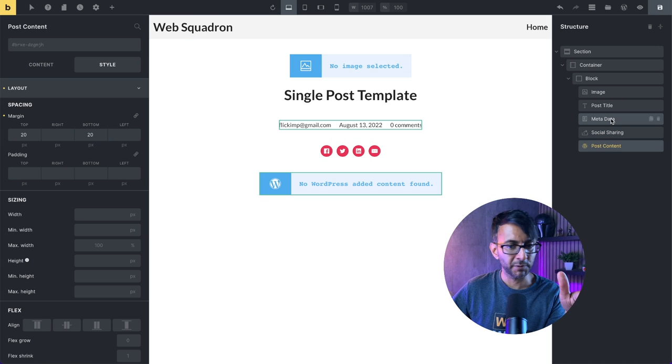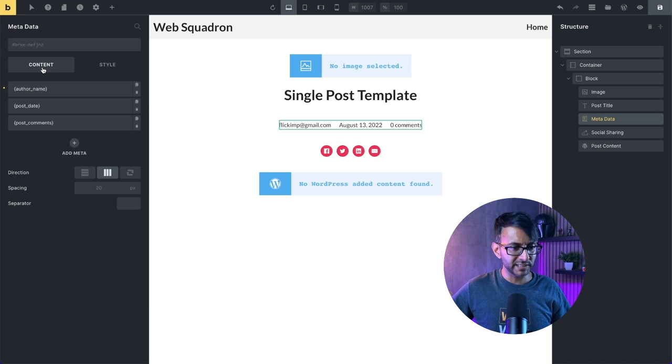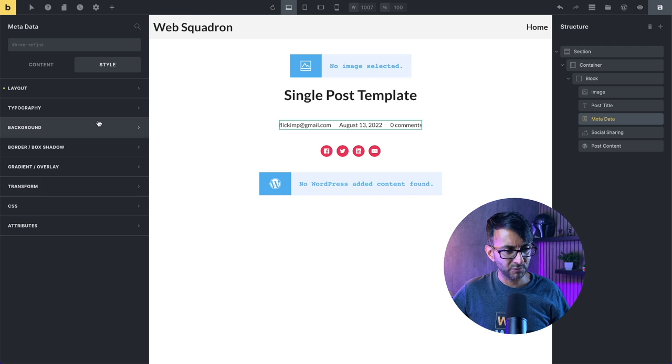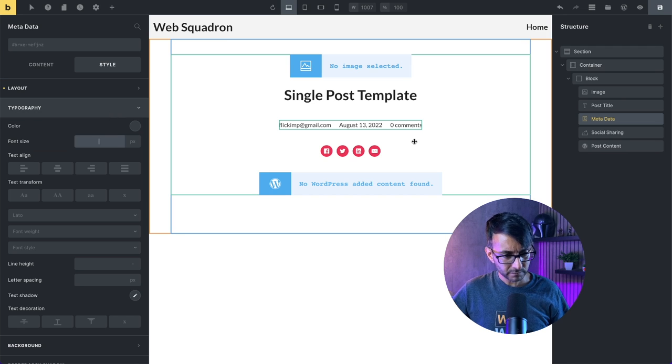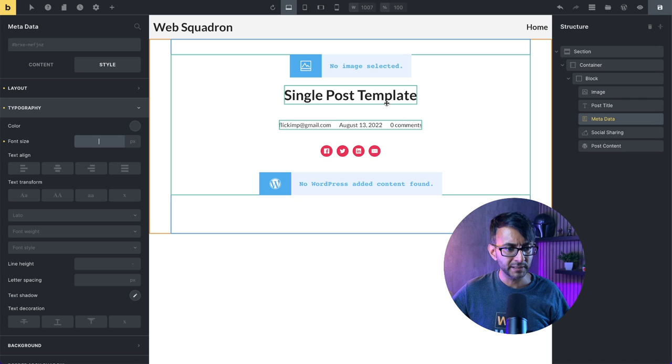I haven't set the typography. In fact, I haven't done it for the title. I haven't done it for the metadata. I'm not going to go through every little individual thing here. However, you would have gone through and then said, for your typography, I'm just going to put in a ridiculous space like that, 5, just to highlight the point.